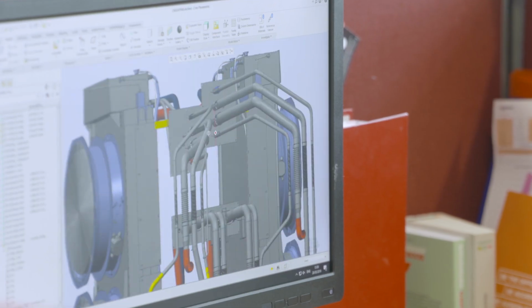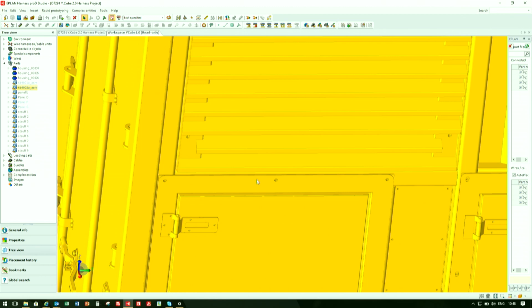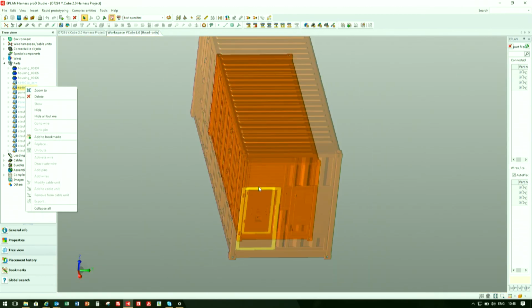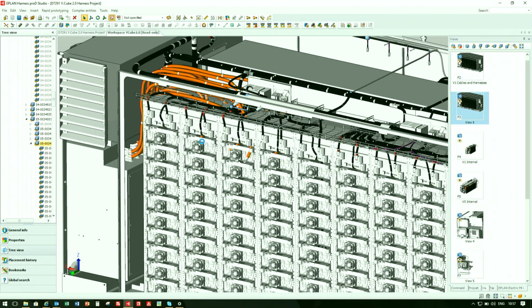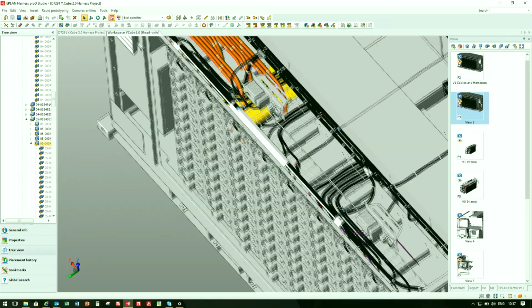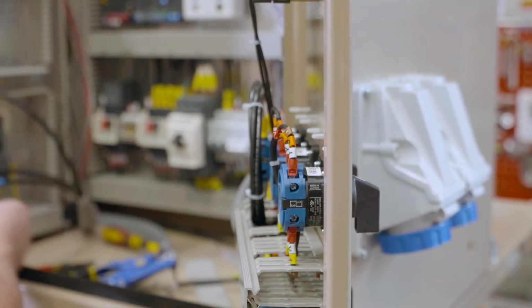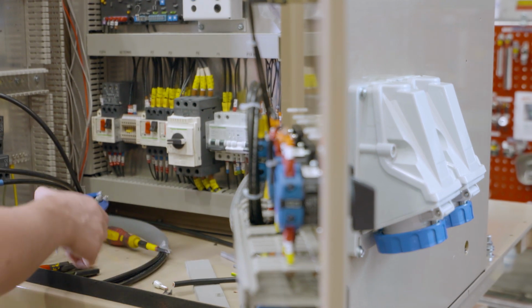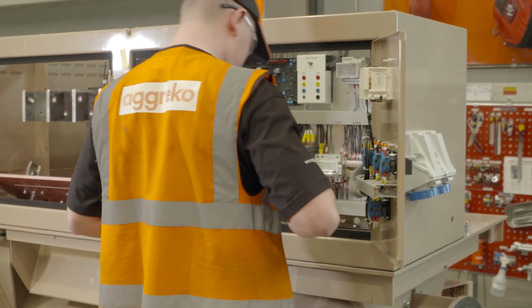When I first saw EPLAN Harness Pro D demonstrated, I actually thought it was exactly what this business needed. We already had quite a developed 3D CAD model from our mechanical design system. It allowed us to model everything that we needed that was outwith what we already had from EPLAN, which was EPLAN Electric P8 and EPLAN Pro Panel. So the control panel was already a virtual prototype. It made sense for us to continue that progress into the rest of the set.